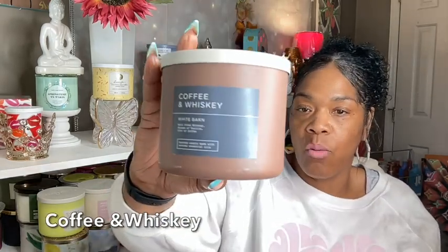You're going to experience and enjoy this candle throughout your entire space, depending on the size of your space, but I could burn this downstairs in the kitchen area and it comes all the way to the top level, or vice versa, because I have burned it in my bedroom and I can smell it downstairs. So again, this is Coffee and Whiskey by White Barn.